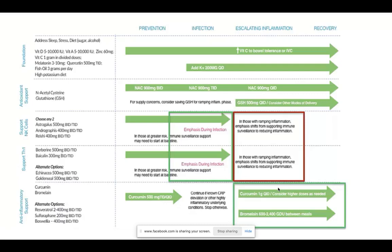Then we've got some antioxidant support, and I'll talk about that in a minute. We've then got supporting our natural killer cells. So this is really useful during that prevention infection phase. Astragalus, andrographis, reishi mushrooms, really good at supporting NK cells. And then supporting your Th1 response, so again, to help tackle viruses, things like berberine, skullcap, very good.